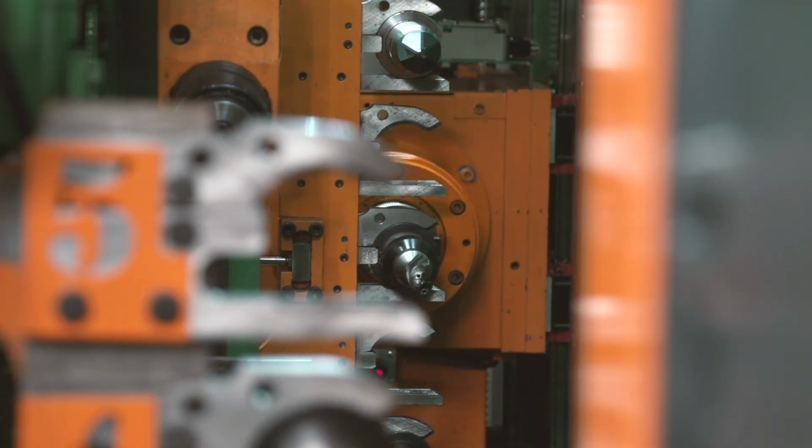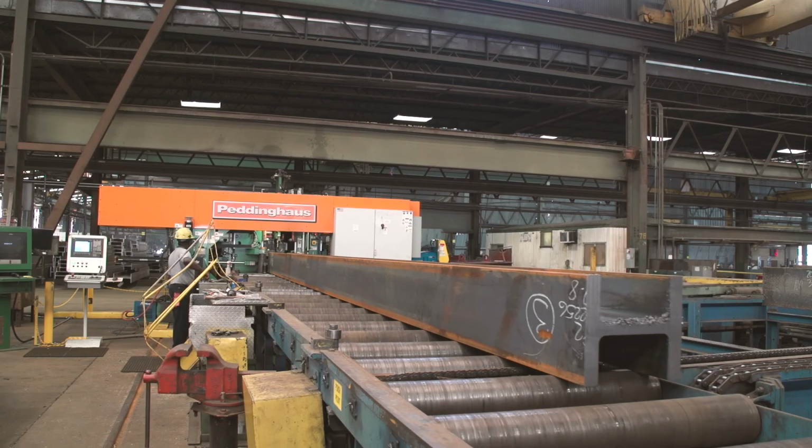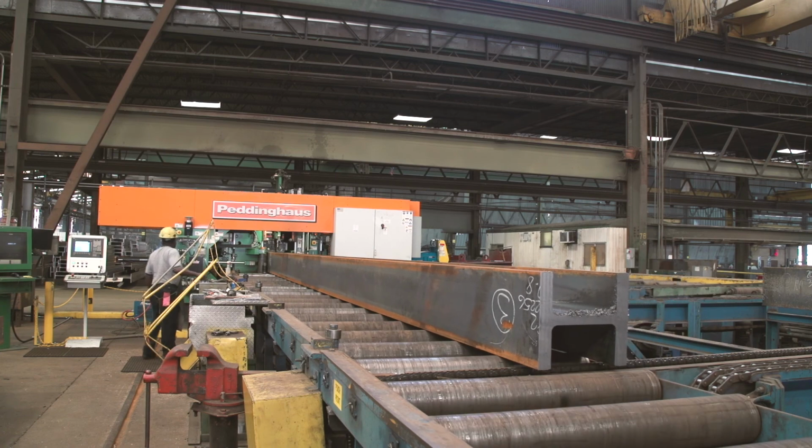Ken, where does the XDM 630 fit into a typical fabrication shop? Well, for your small fabricator, it can be the primary machine. It can run all their parts. For a larger fabricator, it could be a complementary machine to go along with, say, a BDLD drill line.